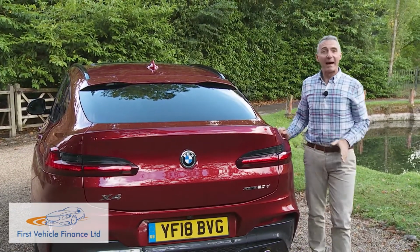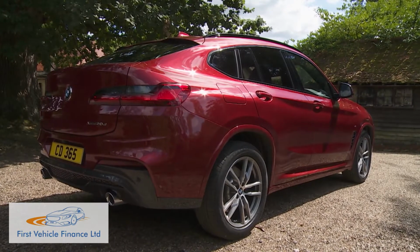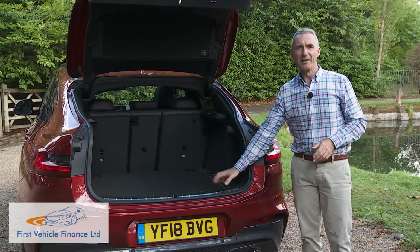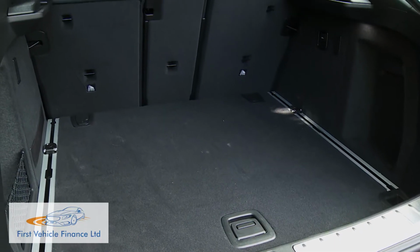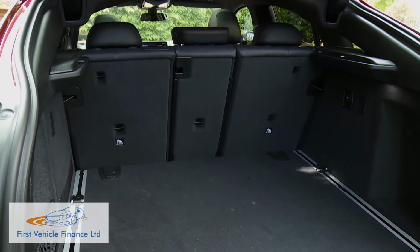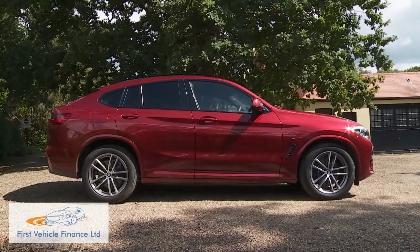Right, let's take a look out back. Once the powered hatch rises, you'll find it necessary to negotiate, well, quite a high loading limit before you can get anything in. But once you've done that, you'll be able to access 525 litres of capacity.